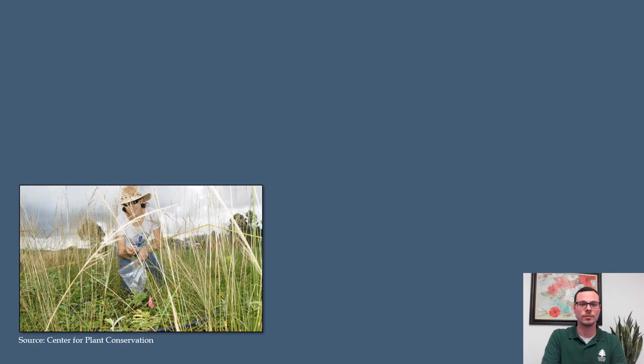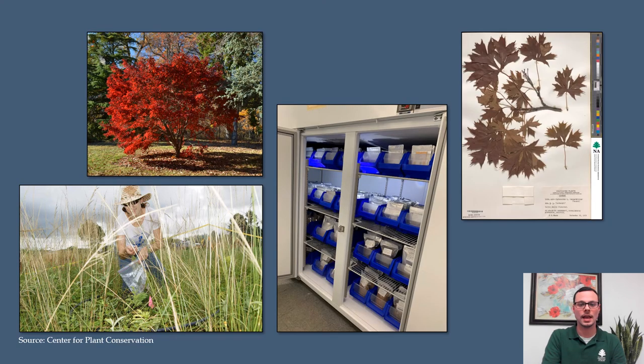The National Arboretum is also an integral part of the National Plant Germplasm System, which aims to collect, conserve, and distribute plant germplasm throughout the world. We are stewards of both the living and the preserved collections.